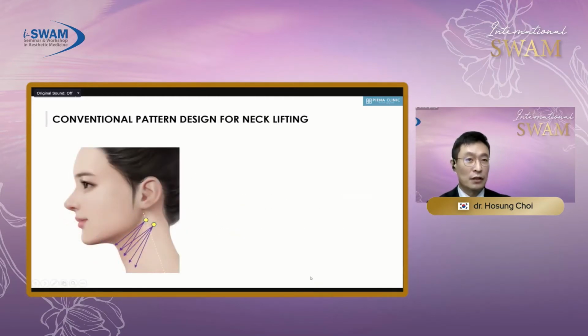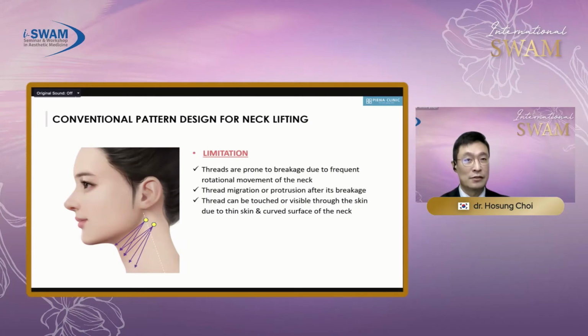This is a conventional and basic pattern design for neck lifting. However, inserting the threads from the lateral upper neck downward to the anterior lower neck has some clinical limitations. This is because the threads are prone to breakage due to frequent rotational movement of the neck. As a result, thread migration may also happen frequently after its breakage, and the thread can be touched or visible through the skin due to thin skin and curved surface of the neck, which is especially common in older patients.